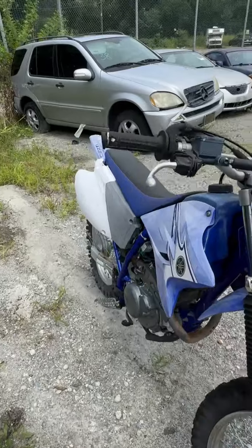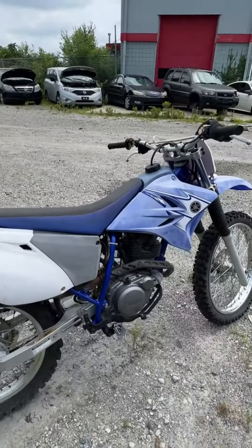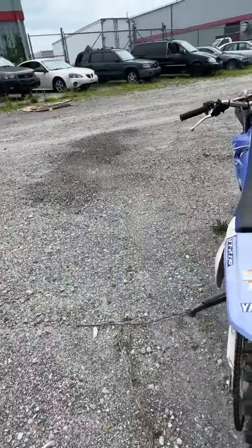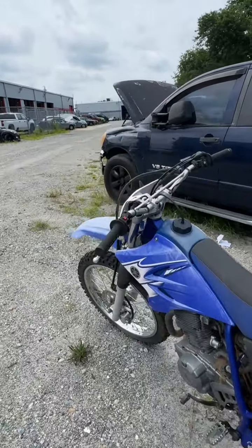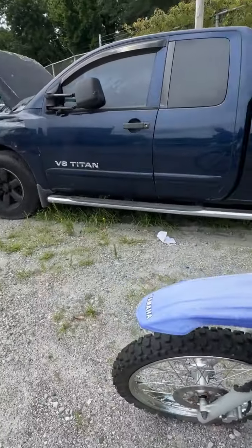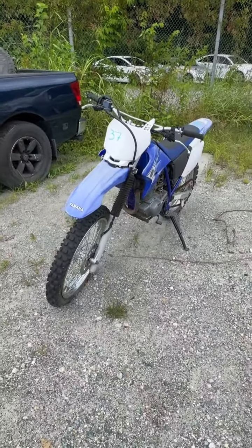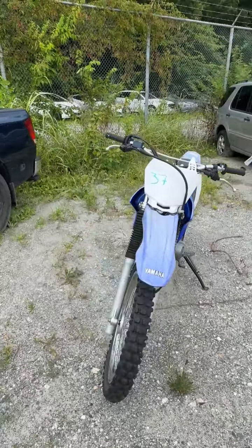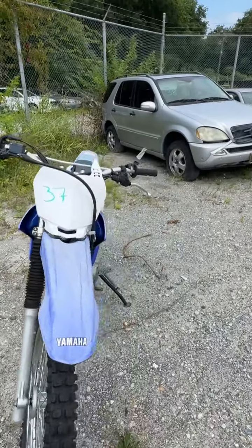No key on the motorcycle. My guess is this is one of the bikes that these young kids are riding around on the streets here in the fine city. Usually when they come by and I see them, they're on one wheel. And that's going to be a look at lot number 37, your 2007 Yamaha.